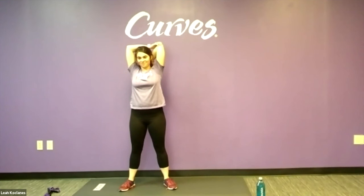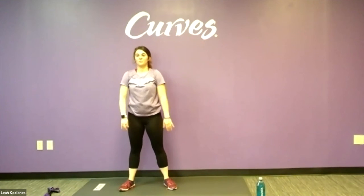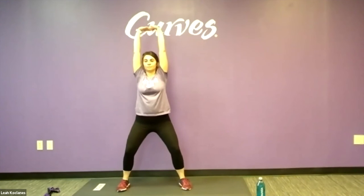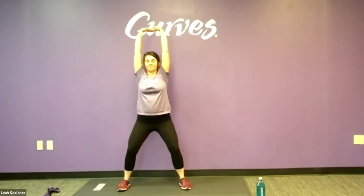Change stations now. Now we're going to do an upper body stretch. We're going to clasp our hands and we're going to reach both hands up. Let the hips sink down. Lift the rib cage up, but keep the shoulders nice and relaxed. I want you to remember to continue to breathe as you hold this stretch.